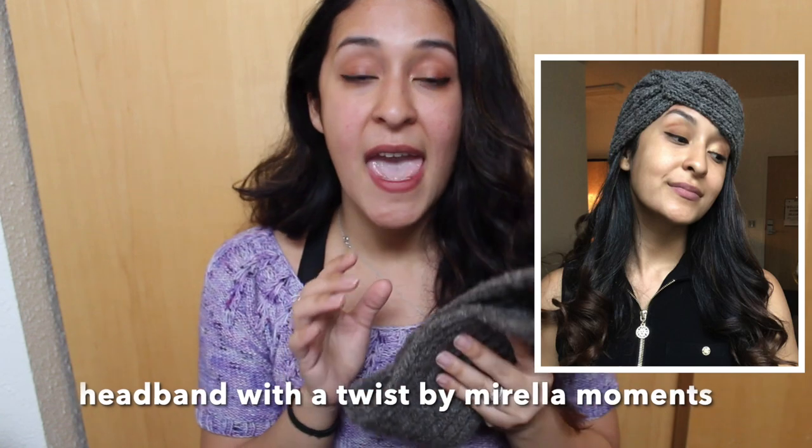So the yarn that I spun for Bright's hat is the same yarn that I used to create this headband. And I purchased this wool at the Meridian Jacobs Farm. It's a 2-ply, it's DK weight, and it's Headband with a Twist by Morella Moments. Started it October 3rd and cast off October 7th. It's extremely warm. It is on the itchy side just a tad bit, but I'm really happy because not only did I knit a headband, but I knit it with yarn that I spun.